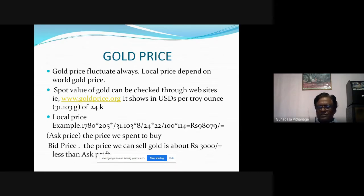Now gold importation is completely restricted. You can't import gold on your own. There are several licensed merchants in the country, about 50 odd. They are the people who import gold. But because of the deficit in the foreign reserves, gold imports are now very low. Therefore, demand is met by the gold supply in the local market. There is a short supply of gold. Therefore, the gold price in the Sri Lankan market is higher than the world market price. Anyhow, we can assume what the local market price will be according to the world gold market.